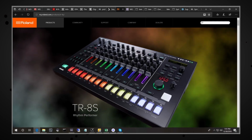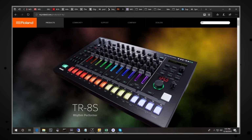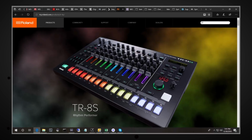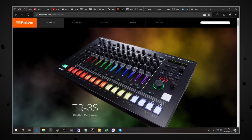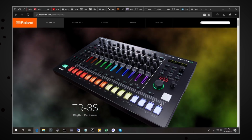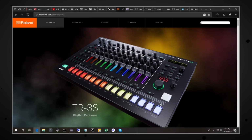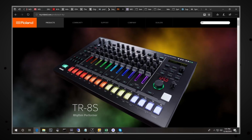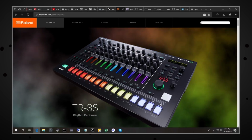Yep. So some Roland gear came out. The TR-8S. So this was the update to the TR-8, and when the TR-8 came out, everyone went bonkers, but it had some limitations that people weren't too happy about, and it seemed like Roland addressed these with the TR-8S. What do you guys have to say about this guy?